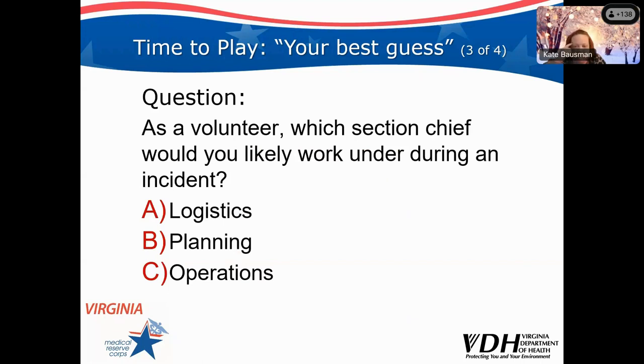Mostly C. I see a lot of C's, and you are correct. You are boots on the ground. You are what makes this clock tick. The clock we call ICS. Y'all are awesome. So that's great.